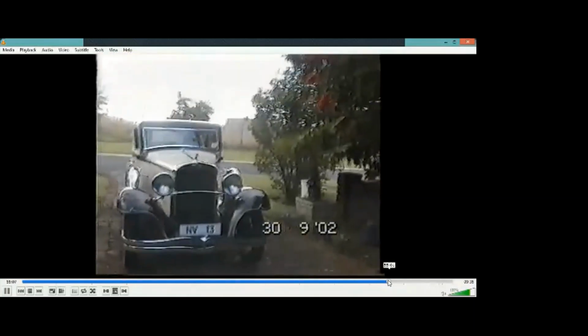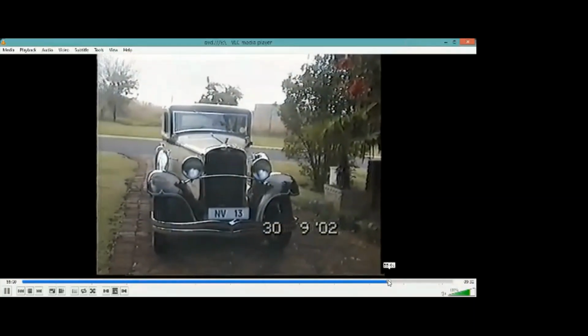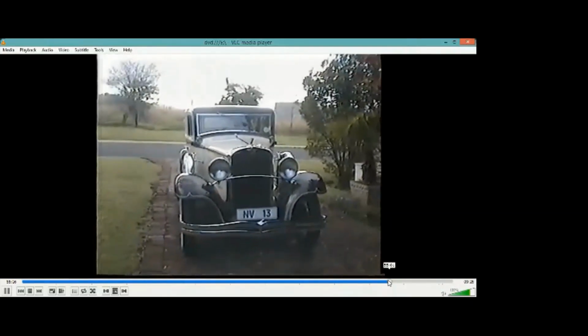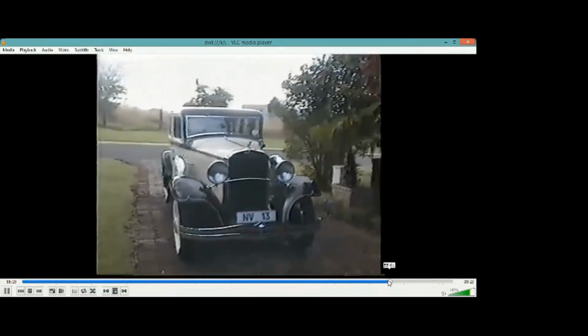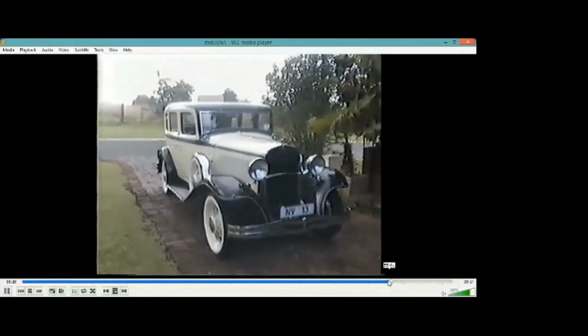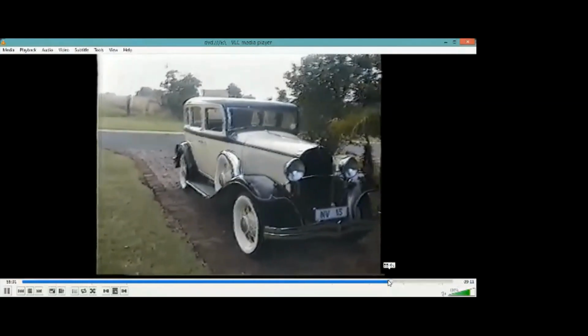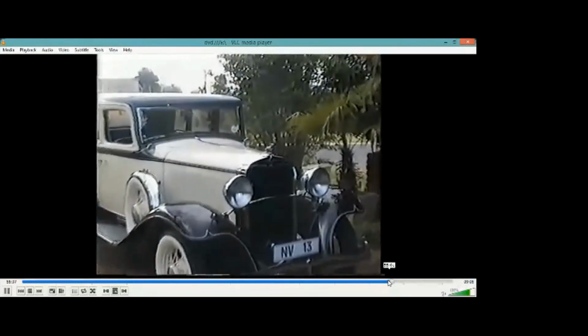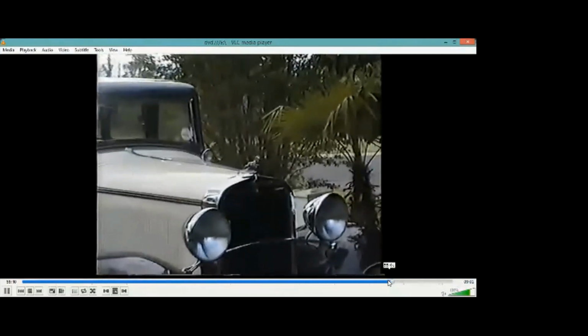There is the right here we have the final product. 30th of September 2002. The ram and the bonnet I only got on Saturday. It's not still, that will have to still be chromed. But that is the final thing for this car.